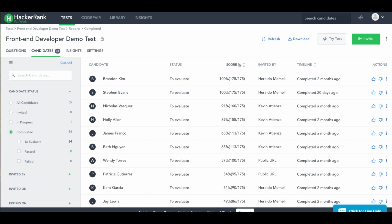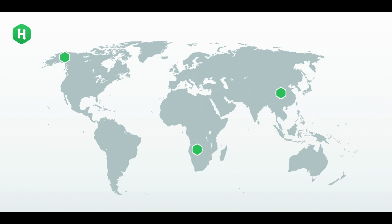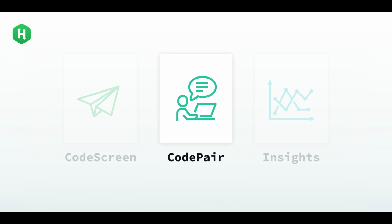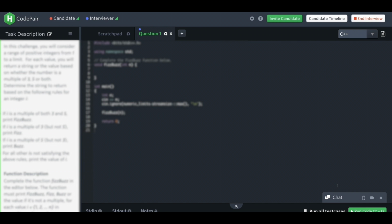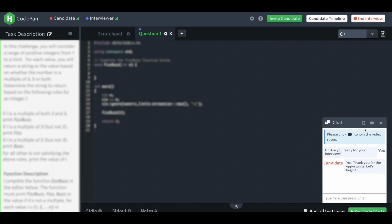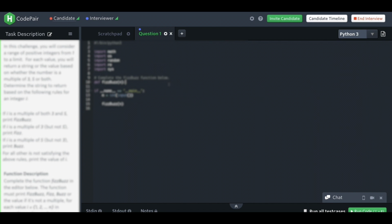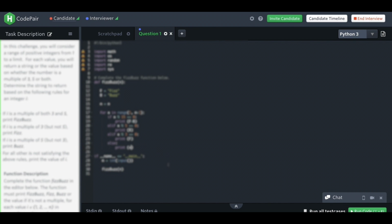Great, you now have a short list of qualified candidates. Hiring teams can conduct a live coding interview with qualified candidates from anywhere with CodePair. CodePair offers a comfortable online coding environment where interviewers and candidates interact in real time using text-based chat, voice, or video. Candidates can choose their preferred language and support tools to work with in the coding environment, which makes for a great candidate experience. An experience that a traditional whiteboarding session can't deliver.